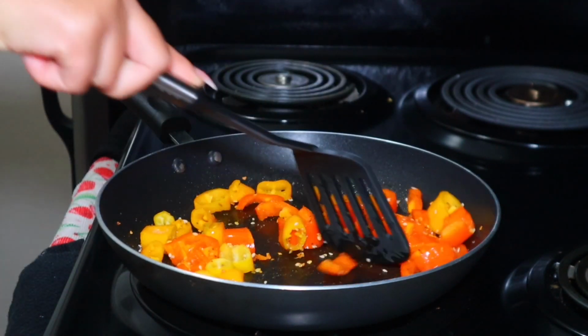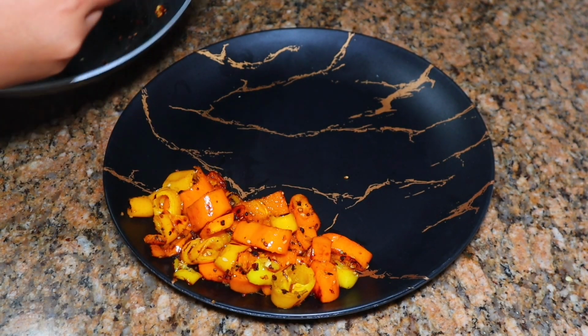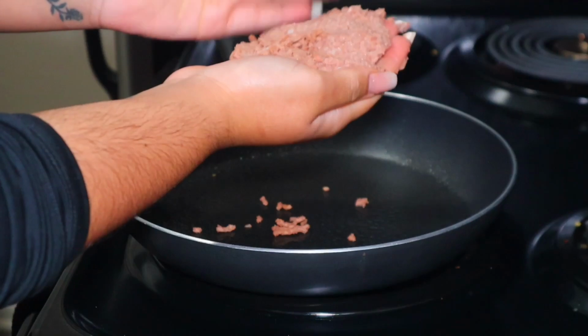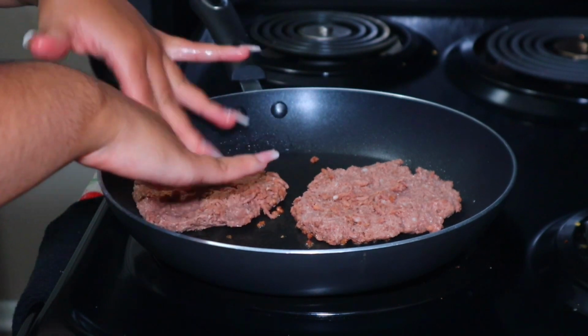So I basically just chopped up some bell peppers and seasoned my vegetables. Next, I'm just taking some plant-based, aka ground meat, and putting them into the shape of patties.